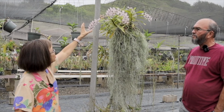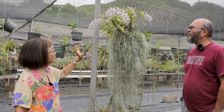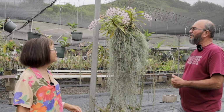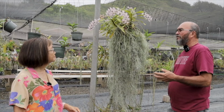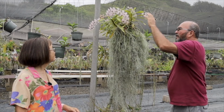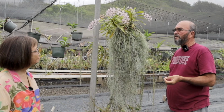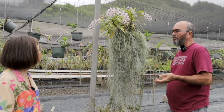How long would you say the flowers last? This one, of course, depends on the weather. If it's raining a lot, most orchid plants, when they flower, if you read up on orchids, they generally flower during the dry season. Right? So if it's flowering now and we get bad weather for a week or so, it'll eventually kill the flower because it's just wet.